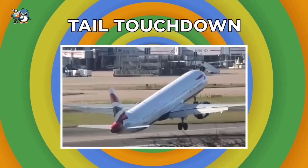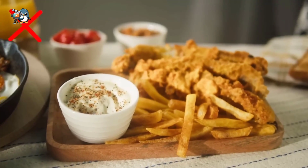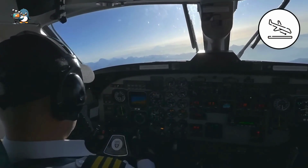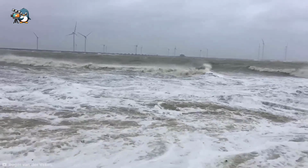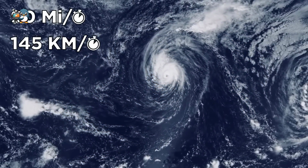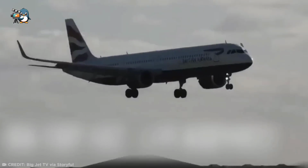Tail touchdown. Let's fly over to the UK for a moment. Not for the fish and chips, but to check out a pilot who came seconds away from a fatal crash landing. This flight took place during Storm Corrie, a cyclone that hit the UK with 90-mile-per-hour winds back in January 2022.